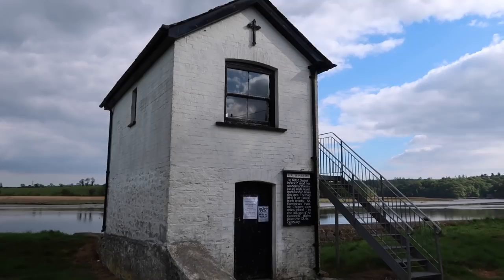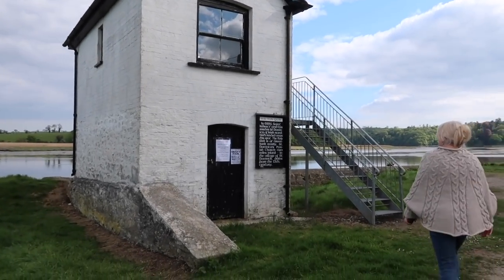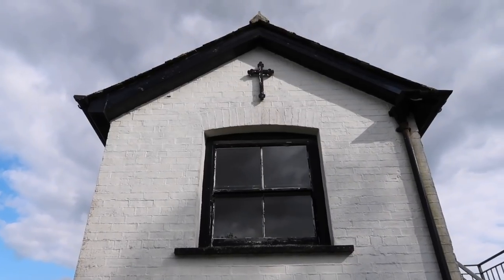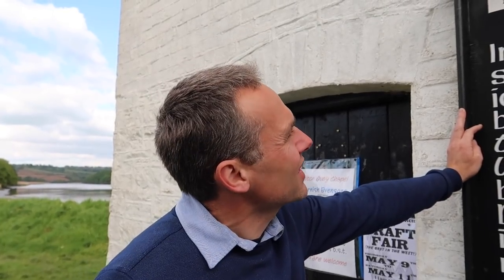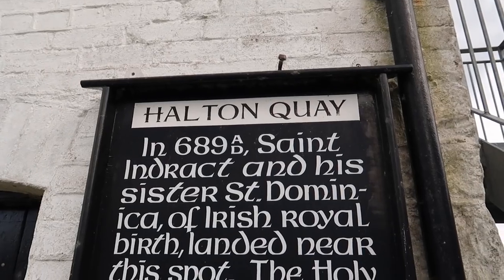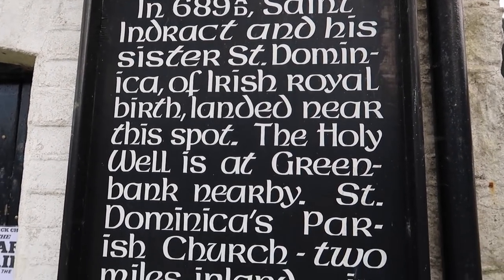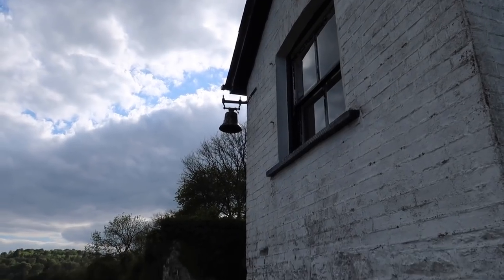This is Horton Quay Chapel. It's a very small chapel, isn't it? This tells us Horton Quay in 689 AD, St. Indract and his sister St. Dominica of Irish royal birth landed near this spot.